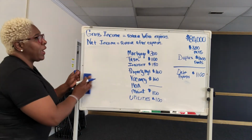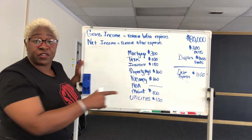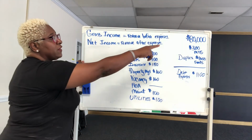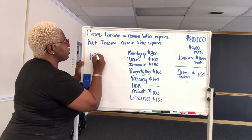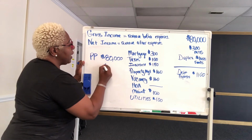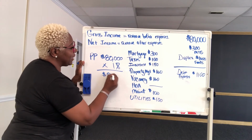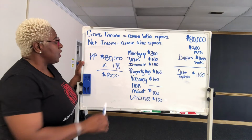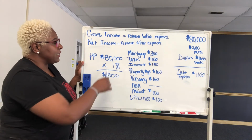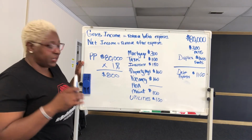Now, here's another quick way to analyze if a deal is good or not. I personally like to do it this way because it pretty much kind of guarantees me that I know what's going on with the deal. But if you don't have a lot of time, you can take the purchase price, right? The purchase price, which in this case is $80,000, and you can multiply it by 1%. And that's how much rent you have to get in order for this deal to make sense. So in this case, if I purchased a duplex for $80,000, in order for this deal to make sense, I need to collect at least 1%, which is $800 in rent for it to make sense.